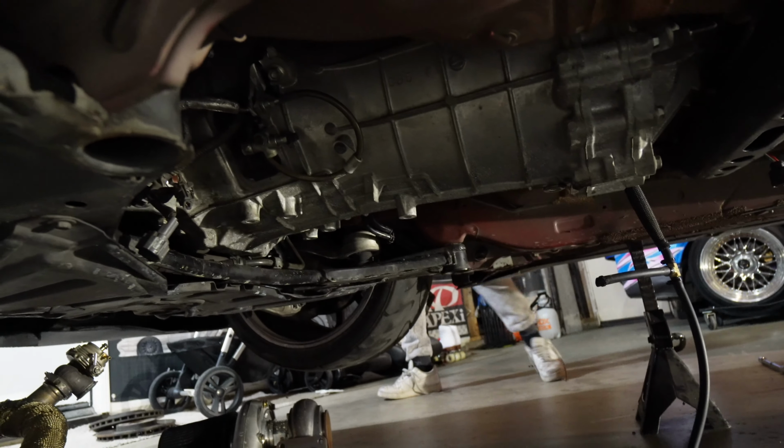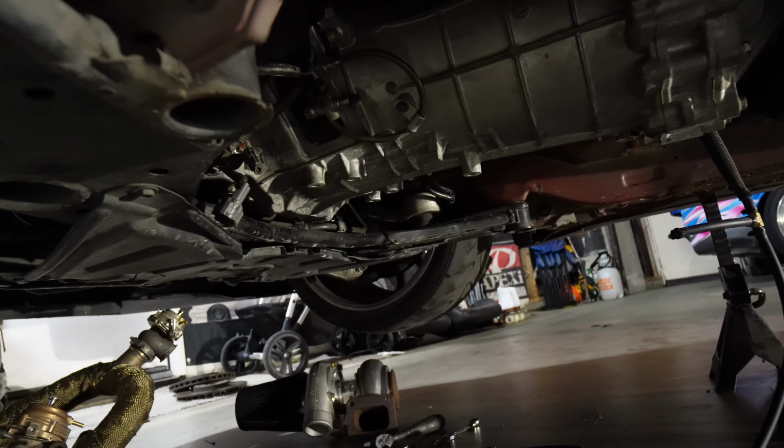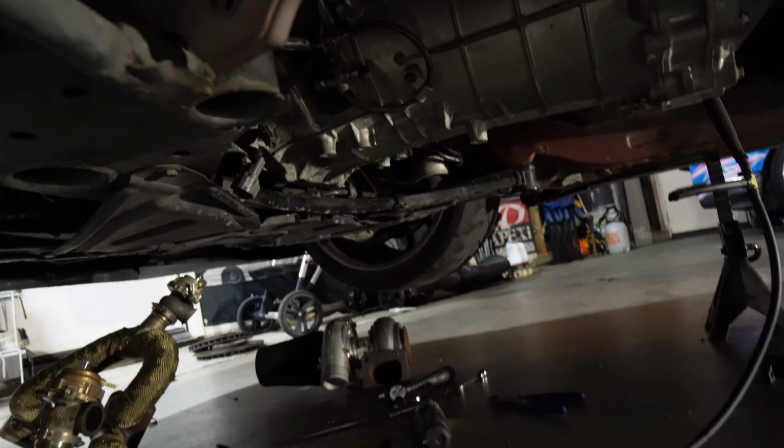Once we get the trans out, honestly, it's kind of like smooth sailing from there, because everything is just going to be installing everything after that. But yeah, making good progress.